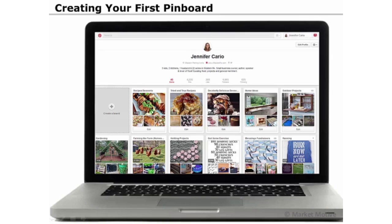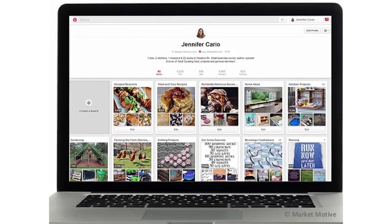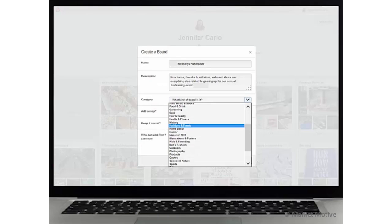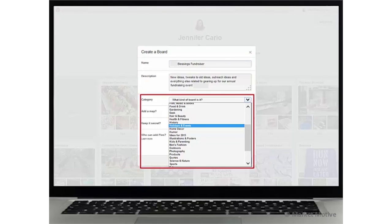So now that we have a basic idea of what the different types of pin boards are, it's good to get a walkthrough of what it actually looks like to go through that process of setting those up. So when you go into your Pinterest page, sort of your Pinterest profile, you're always going to see a create a board option that shows up towards the top and on the left. So clicking that create board option is going to launch a window that allows you to do things like enter the name of the board that you're putting together, write up a description of what it is, choose a category.